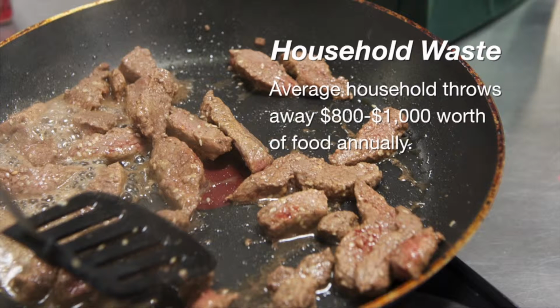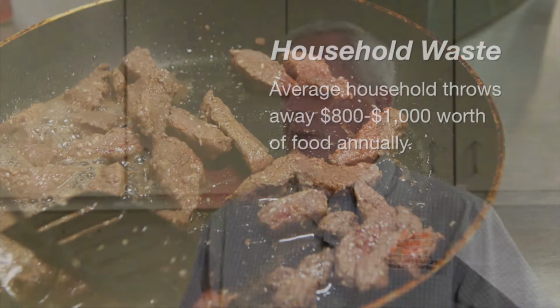It's estimated that the average household throws away between $800 and $1,000 of food each year. So you multiply that by the number of families, and that's a significant loss of food that's probably still good.